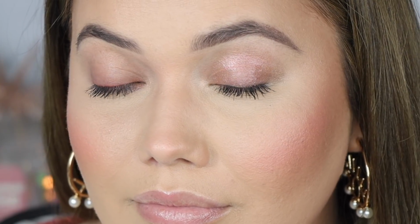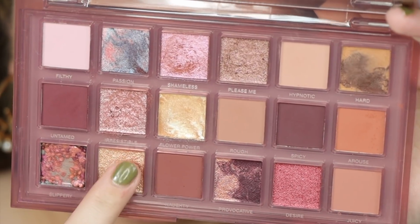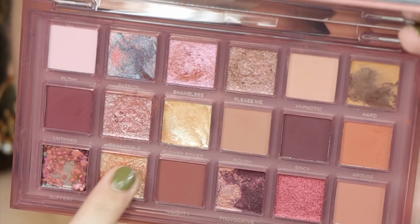I'm always really critical about these eyeglosses because sometimes they're just uncomfortable, and it's hard to avoid, of course. But it doesn't feel uncomfortable, which I really like. So that is Slippery. Next, we have the shade Tantric, another cream. Oh, and this is a nice light foiled gold.